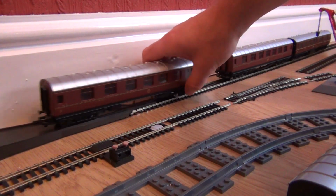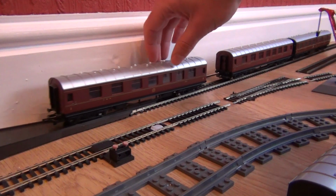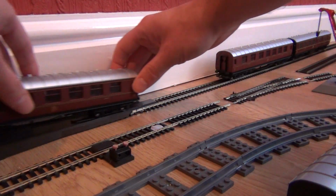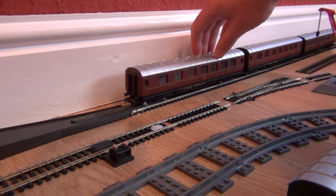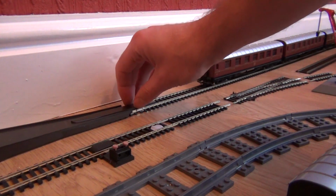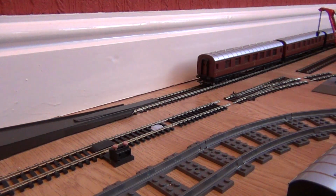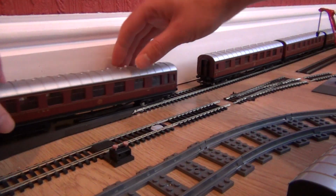Oops, that hasn't gone on properly, has it? Oh no, something up with that bogey. Let's try again. There we go. It's my railer. I think my railer is being disturbed by the blue tack there. Not to worry. Okay, that's a brake coach. That's another brake coach. I've got lots of brake coaches. I've got too many brake coaches.